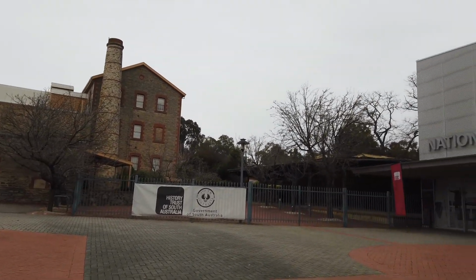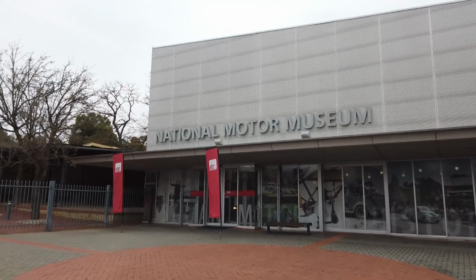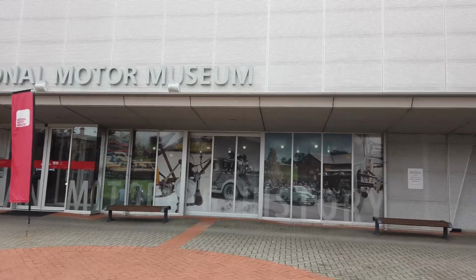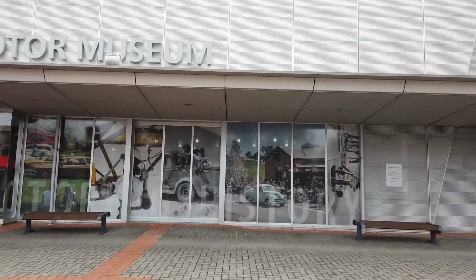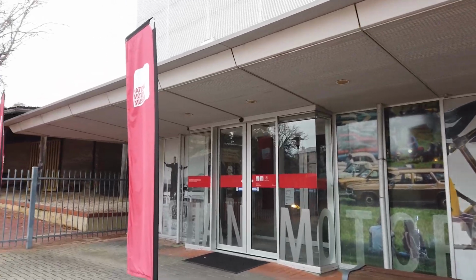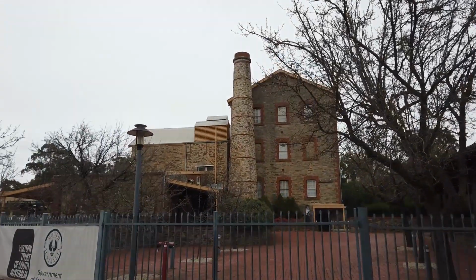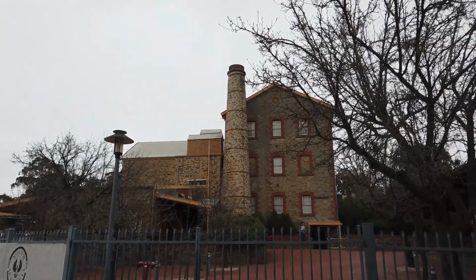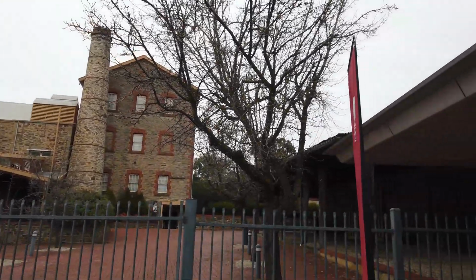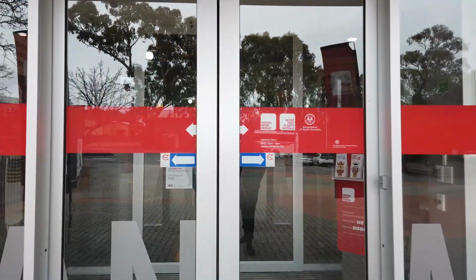So we've parked in the car park, and this is your main entrance to the National Motor Museum. I do like that. That looks like some sort of mill that's parked next door, but I'm not 100% sure. It's got a huge chimney. Be interesting to see what that is as well. So let's go and explore.